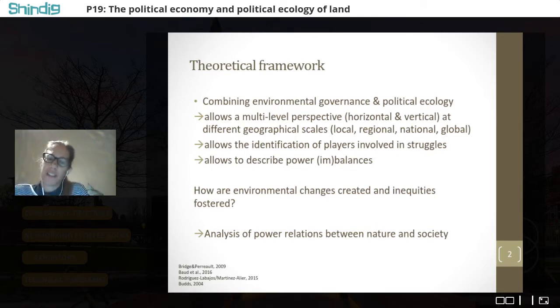Thus, it also aims at understanding and identifying the range of players involved in these resource conflicts, and to understand, obviously, the power relations between nature and society. So could you please forward to the next slide?